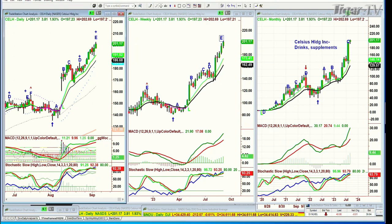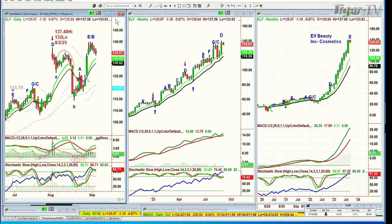Nice chart. ELF. Remember I said when Ulta lost its beauty, that ELF had taken its place. Well, ELF had a new rally to an all-time high after the 137.48 high that was made on August the 2nd, with the 132 round number low. It did plummet, filled the whole gap. It went down to 115. Now it's trading at 135. It seems to want to ignore. Remember, beauty products, they're the last ones to give up anything, right? Until something really bad happens with earnings or whatever. But in this particular case, ELF Beauty Inc., cosmetics, near all-time highs.